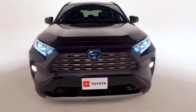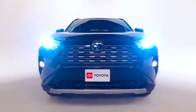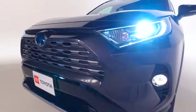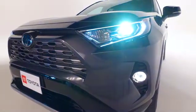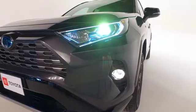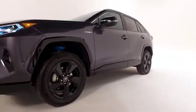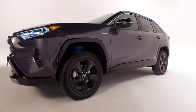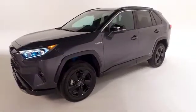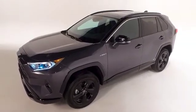To ensure you can see clearly in any condition, this Rav4 XSE comes with LED projector headlights with chrome bezels, auto on-off automatic high beams, and LED daytime running lights with accent lighting. The color-keyed door handles integrate smart key technology on the front doors and power liftgate with push-button start, remote keyless entry with lock, unlock, and panic functions, and remote illuminated entry.